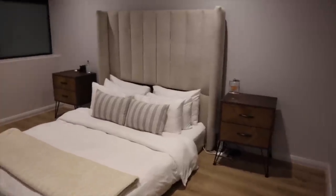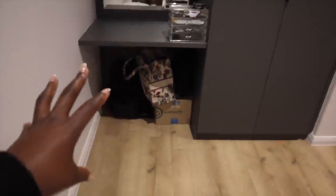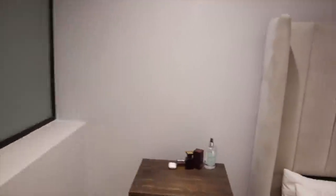I'm still not too sure about the bedside tables, but I'm gonna keep them for now because I think that's good enough. And then we just have my basket, which I really don't know if I'm gonna keep because I don't have a space for it. And then we just have bags and stuff over there. Then of course we have the mirror. And then y'all just need to close the window.